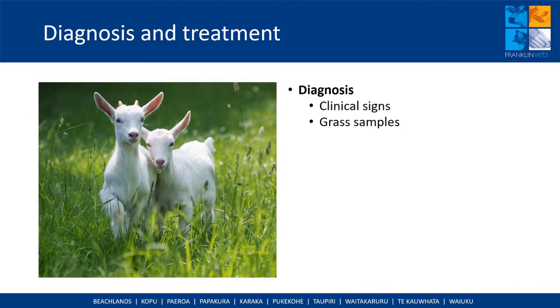Diagnosis, pretty basic. Unfortunately, it's mainly on clinical signs. You can get grass samples, so you can take samples from your paddocks and submit those to the lab, or give them to your vet to go to the lab. But the main thing we diagnose it on is the clinical signs. Obviously, no other significant organ systems involved, just the musculoskeletal system. So I'd always advise, if you're concerned, get in touch with your vet, get us out to have a look.